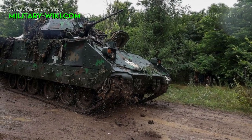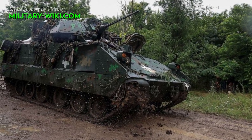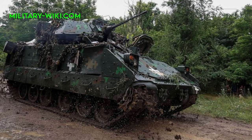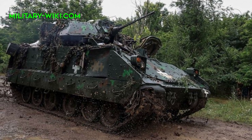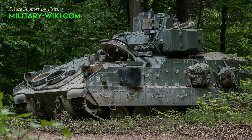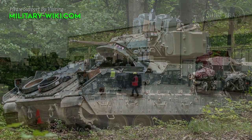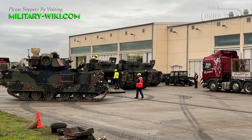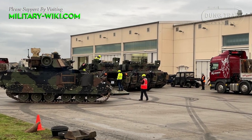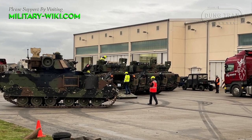Despite the damage, the Bradleys proved to be protective, and some of the damaged vehicles were repaired and then returned to the battlefield quickly. The Pentagon has committed to provide 190 Bradley infantry fighting vehicles to Ukraine. It is likely that the US itself proposed to install a complete BRAT upgrade package on these vehicles.